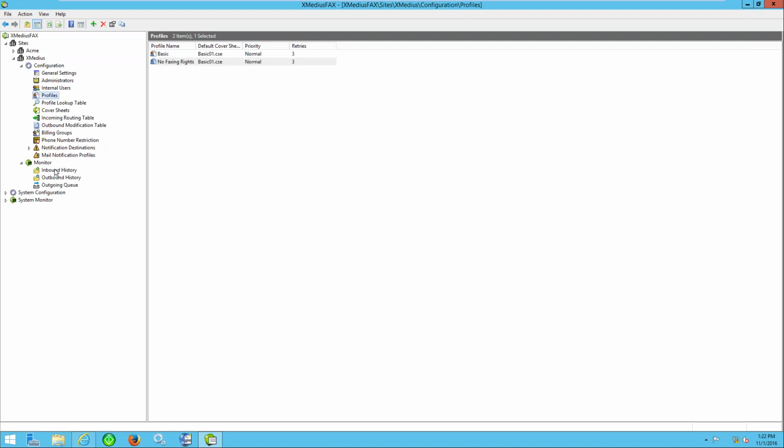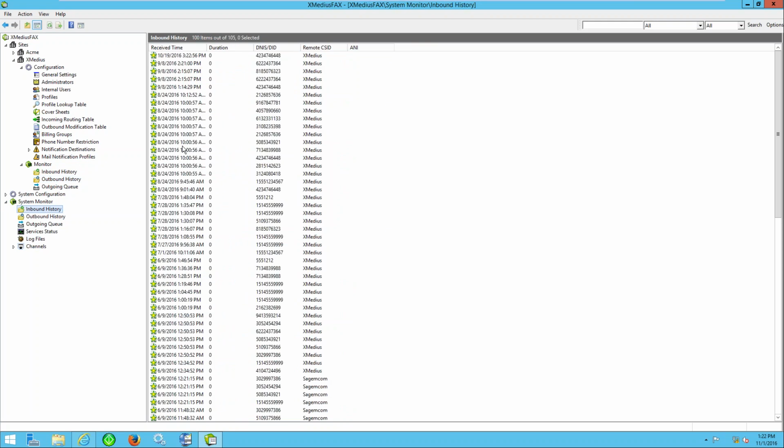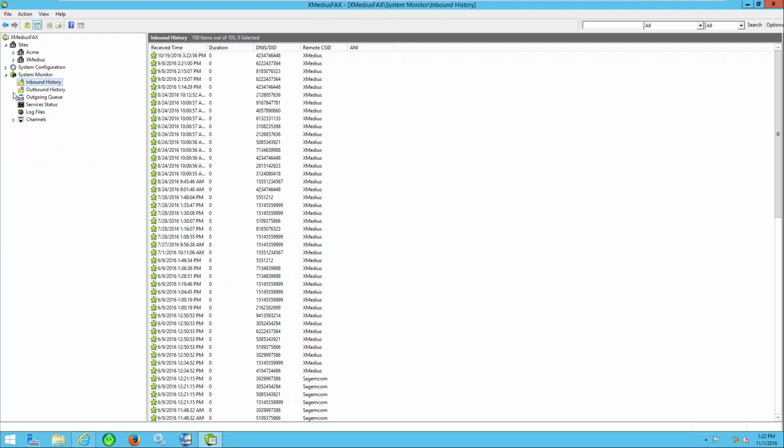Again, we also have monitoring capabilities, and monitoring is the inbound and outbound history of all the faxes that have gone through the system. It's only going to show in the XMedius monitoring what's done in the XMedius environment, and Acme will have its own set of monitoring capabilities. The same with the system monitoring overall. The inbound history and the outbound history is going to be all of the fax server in general, and the monitor in the XMedius will only show you XMedius information. So it does keep that information separate, but you do have an overall system view so that you can view all of that information as necessary.